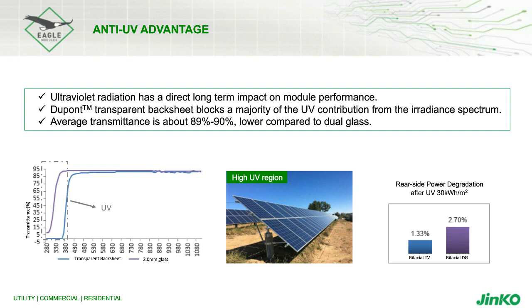We also have a dual glass module, Jinko, in other markets, and we've done comparisons between both these products. And we clearly see that if you use a transparent backsheet, you have a significant benefit for UV, by blocking UV when you compare it to a dual glass module.